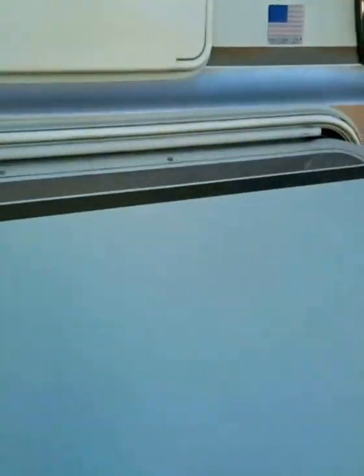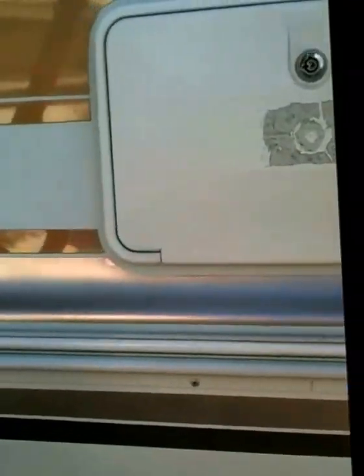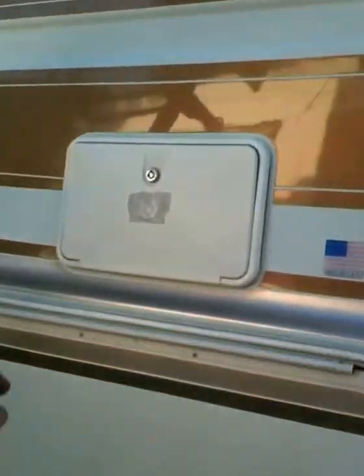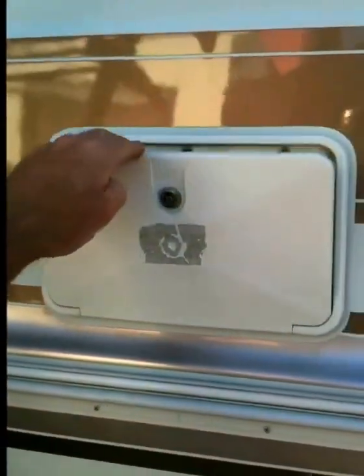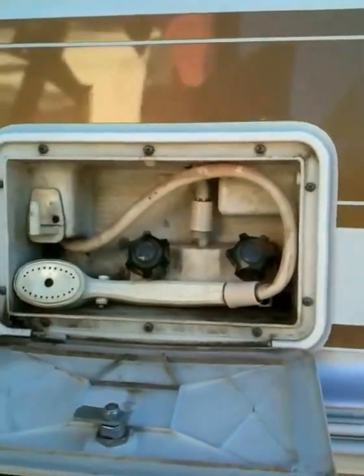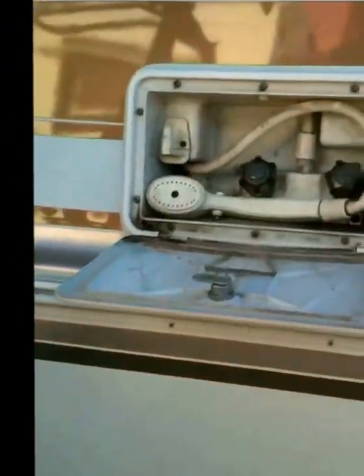Alright, let's see if we can close this with one hand. So there's the big storage compartment in the back. And then this is the outside shower. It's going to be dirty in there. I never use it, but pretty standard. And you can get to that easily with the tire rack in.